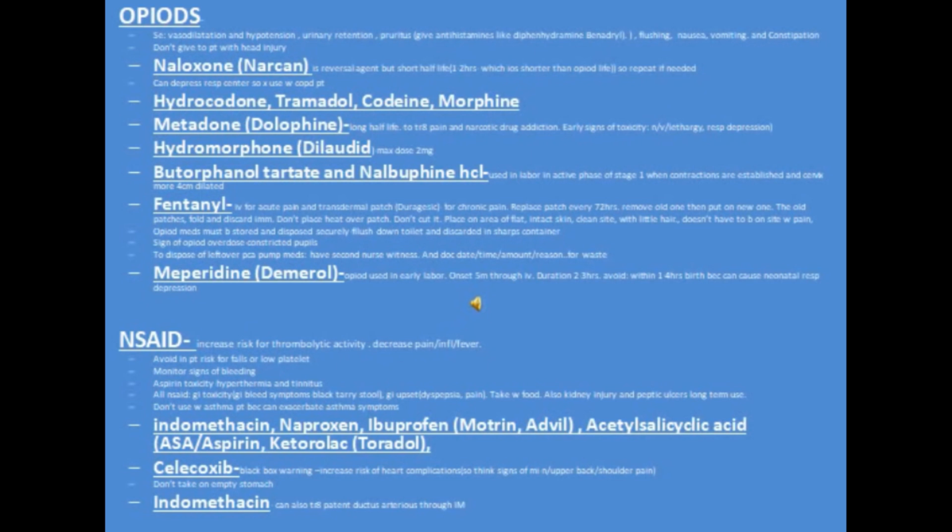Okay, so before we talk about the actual opioids, we should just know that naloxone, which is Narcan, is a reversal agent for overdose of opioids. It has a very short half-life, so you want to repeat it if necessary. And it could depress the respiratory center, so don't use it with COPD patients. So some types of opioids are morphine, codeine, tramadol, hydrocodone, methadone.